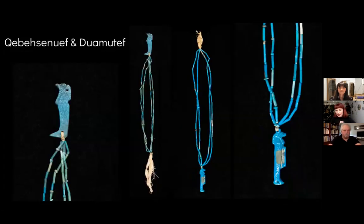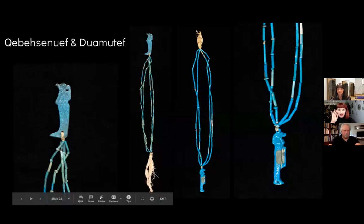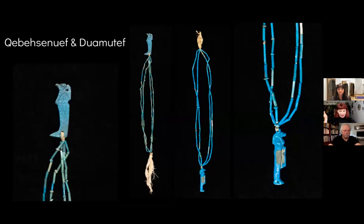So here are their two brothers, Kebes Senueth and Duamutef. Thank you, Professor Jimenez, for the nod. So here on the right, we can actually see the jackal-headed figure of Duamutef hung right side up, which is reassuring. But again, these amulets would have been applied to the mummies with the beads coming both from their head and their feet rather than as necklaces. And just to finish the list, Duamutef, the jackal figure, would have been the protector of the stomach. And then Kebehsenuef, the hawk figure, would have been the protector of the intestines.